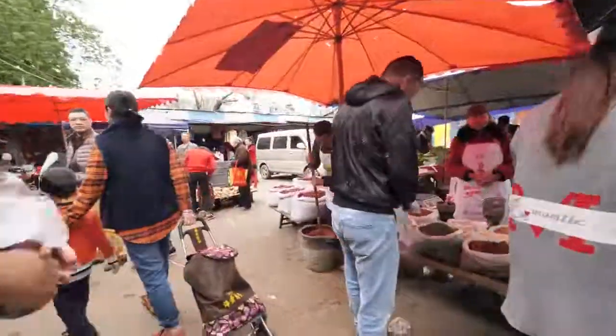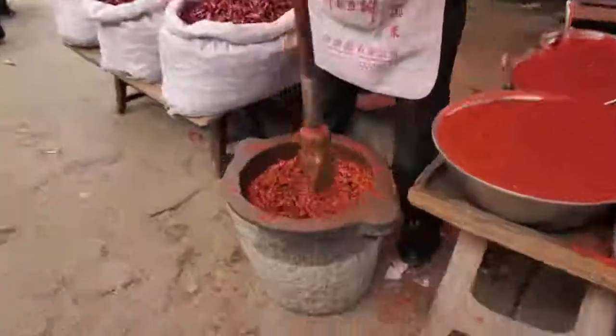Okay, it's receding a little bit. I think I have hit my peak. Mm. And you can see this is just true chili heaven. Look at this. This is true chili heaven.